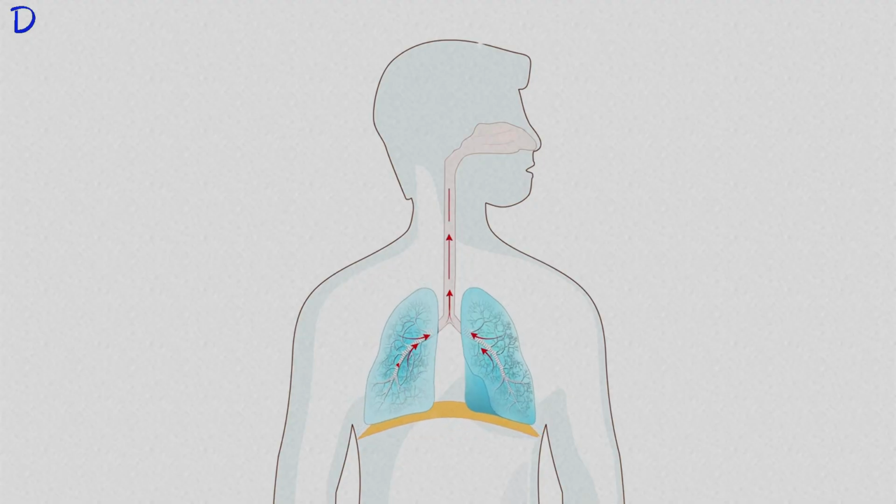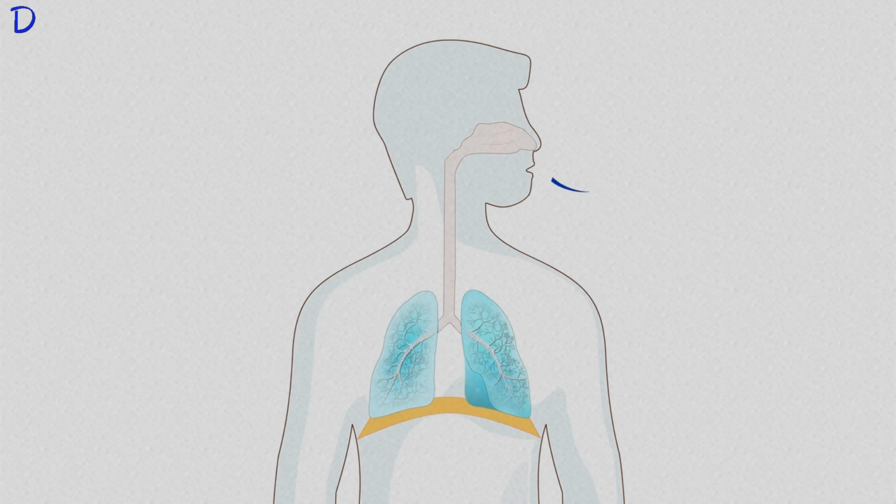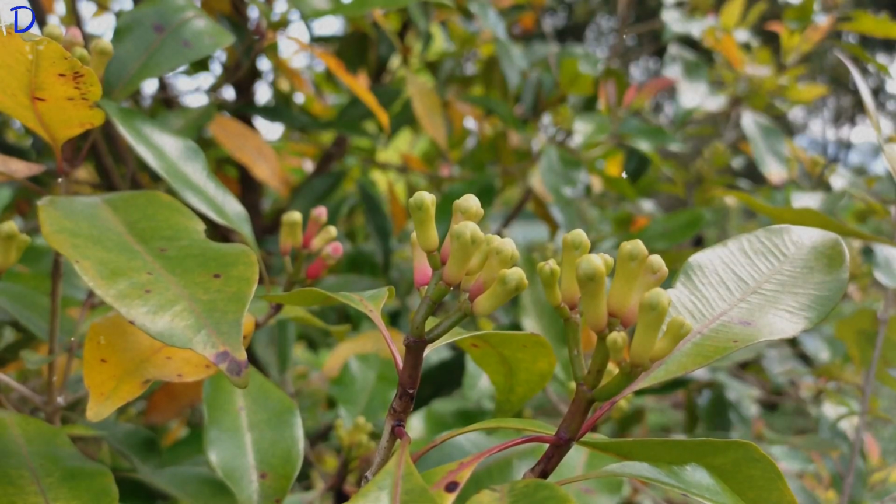So you see, incorporating cloves into your diet or daily routine can provide numerous health benefits, ranging from hormone regulation to immune system support and respiratory health promotion. Let's continue to explore the benefits of cloves.